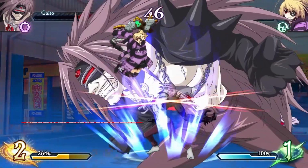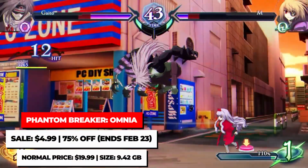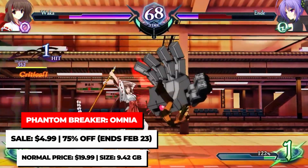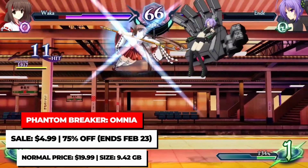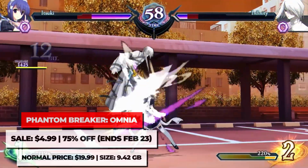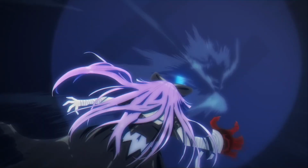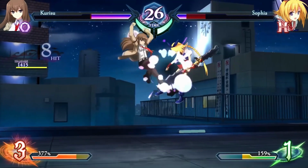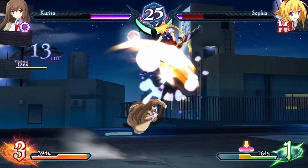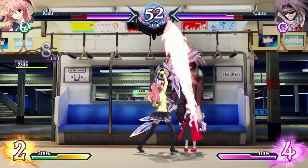If you're looking for a fighting game for cheap, I may have the deal for you. Phantom Breaker Omnia is a 2D anime style fighting game that features 20 playable characters from the Phantom Breaker franchise, as well as some guest characters from the Science Adventure visual novel series. For the price, it's a very solid and enjoyable game. It looks nice too, and it even has online multiplayer. It's only $4.99 until February 23rd.